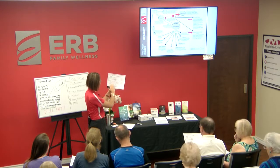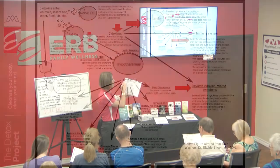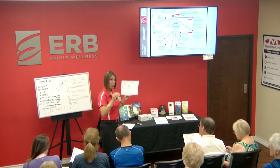Now this section right down here, these are several things that we test for or that we evaluate. Sleep disturbance, remember I said that's one area people end up having problems with if they have biotoxicity or mold or things like that. Reduced ADH, several of you had that. Reduced ADH, you're peeing all the time, right? Sex hormones are reduced, changes in your stress hormones, prolonged illness, resistance to staph bacteria, leaky gut issues, and chronic pain. So it's wicked what can happen when you get exposed to this stuff and how it can totally wreck your life. The good news is that we can identify it, we can find the cause.